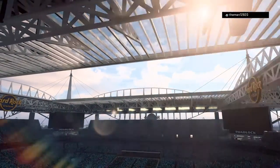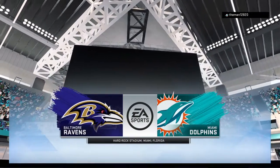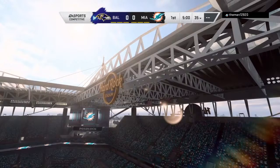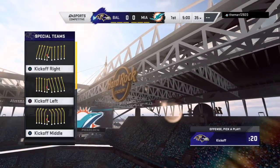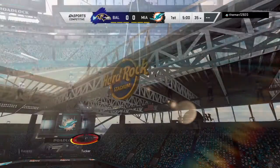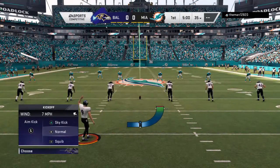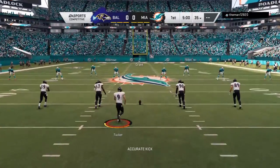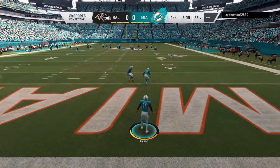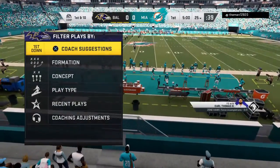EA Sports coverage of the NFL brings us to South Florida at Hard Rock Stadium here in Miami. The excitement brewing here in South Florida as a moment ago the Dolphins starters were introduced to this home crowd. They're fired up as well as they get set to match up with the Baltimore Ravens. Justin Tucker set to boom this one away. And we are underway from Miami. And that'll carry over the back line of the end zone for a touchback.